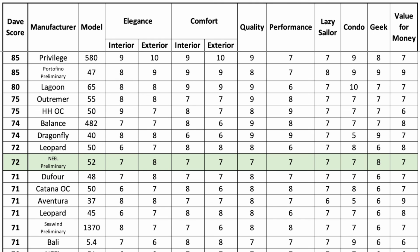That puts the preliminary NEEL 52 in with the Leopard 50, and ahead of the Dufour, the Katana. I would think it could be, well, no, the Leopard 50 for what you're getting there is pretty darn cool too. So it seems about right.